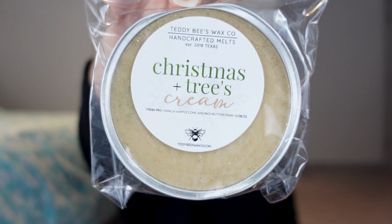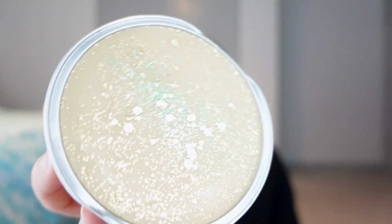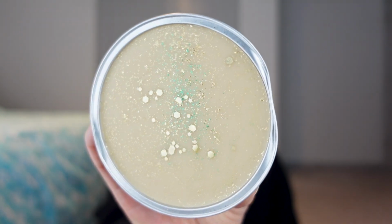So Christmas trees and cream. Now I don't know why I didn't get this in a tub. This is fresh pine, vanilla waffle cone, and rich buttercream. This was poured in October. Christmas trees and cream. I think I'd heard a lot about this. I mean, it's just so pretty.